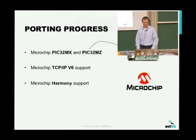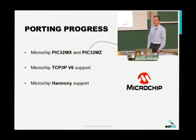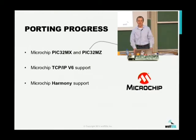We're always porting to new chips too. So we added support for Microchip PIC32 MX and MZ. Also ported to their version 6 of their TCP/IP stack. And now we work with Microchip Harmony, which is their development environment that just was released this year. wolfCrypt will actually ship with Harmony by default. So as soon as you download Harmony, wolfCrypt will be in there. If you want CyaSSL, you can download it and it should work seamlessly. And it may be in there in the future.